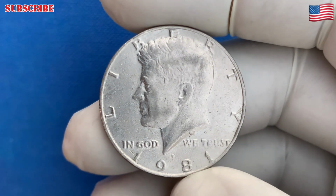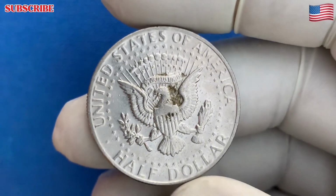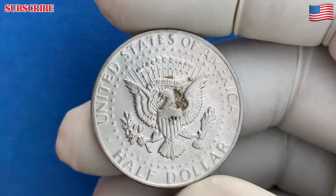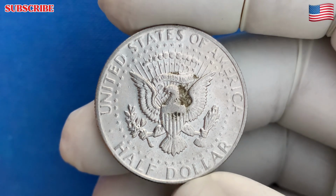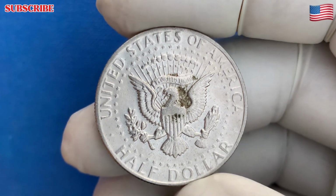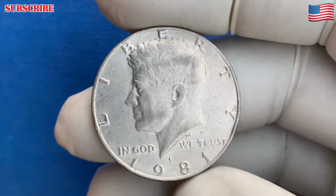Yes, believe it or not, this seemingly ordinary coin has found itself at the center of a collector's dream, with some extremely rare versions commanding staggering prices in the high-end coin market. To understand the significance of the 1981 Kennedy half-dollar, we first need to take a step back and explore the rich legacy of the coin itself.